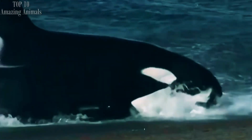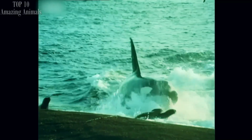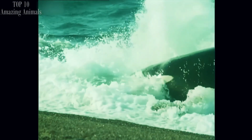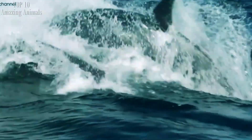Orcas often choose high tide to execute this technique, making it easier to return to the sea. When done correctly, orcas not only capture their prey, but also return safely to the water. This strategy allows orcas to exploit the terrain and tides to access prey that other predators cannot reach. It showcases their intelligence and exceptional adaptability in diverse environments.